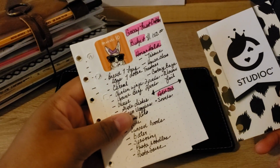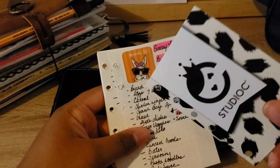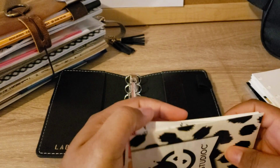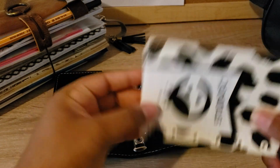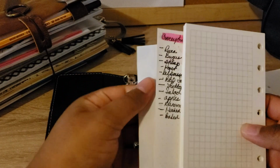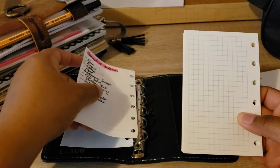So it came with dot grid, blank, and lined inserts. It also came with a sticker pack, which had the numbers of the months with little bunnies on there, and weather icons. So I went ahead and took the stickers out. I just tried one on this sheet, but I don't think I'm going to be using the stickers. Oh, I also forgot to mention that it came with grid. So if you're looking for grid, this is what it looks like. And trying to do this on camera is so freaking hard.